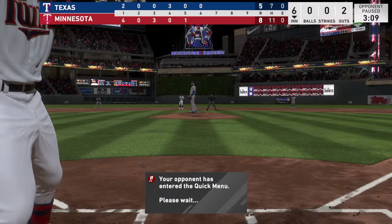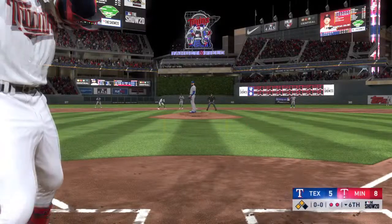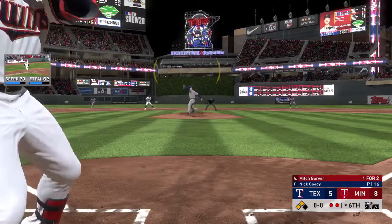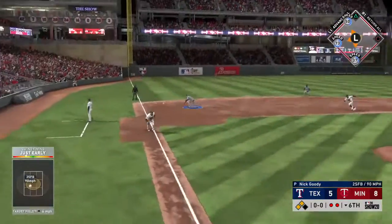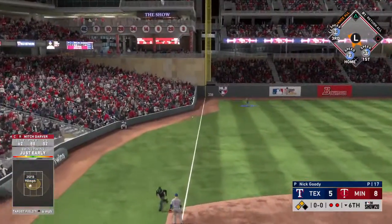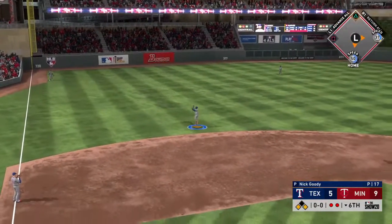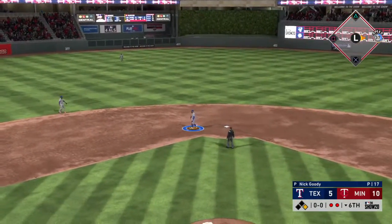The catcher, number 8, Mitch Garver. At the plate, Mitch Garver. Ripped down the line. And he tries to get to the backhand, but it gets on by. And the second run will score as well.